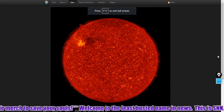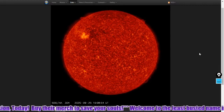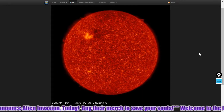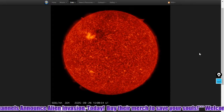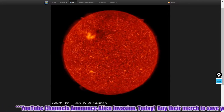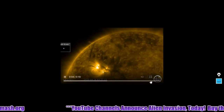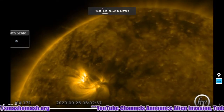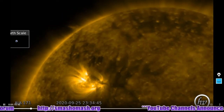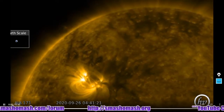Here's a full disk view from the SDO in 304 angstroms. Lots of filamentary activity chasing that active region in the northeast, and a little bit of filamentary activity in the southeast and northwest as well. Here's that region in 171 angstroms. And let's move on to some data.